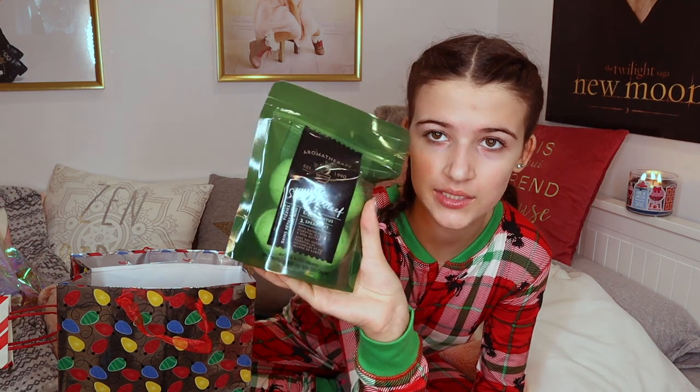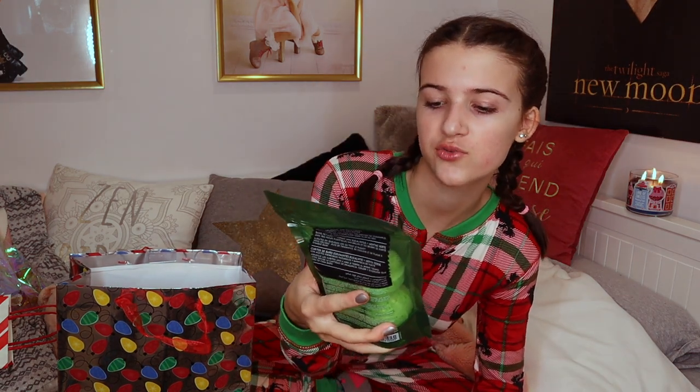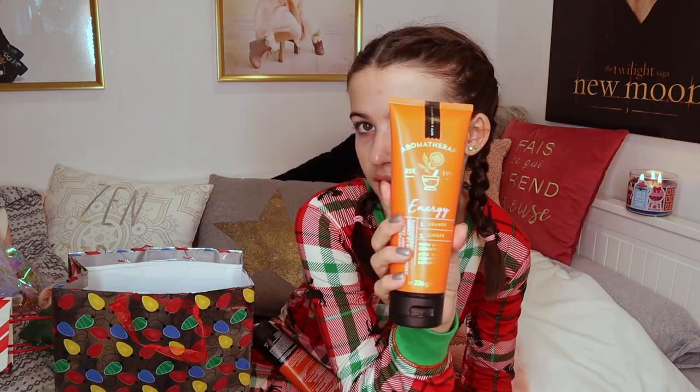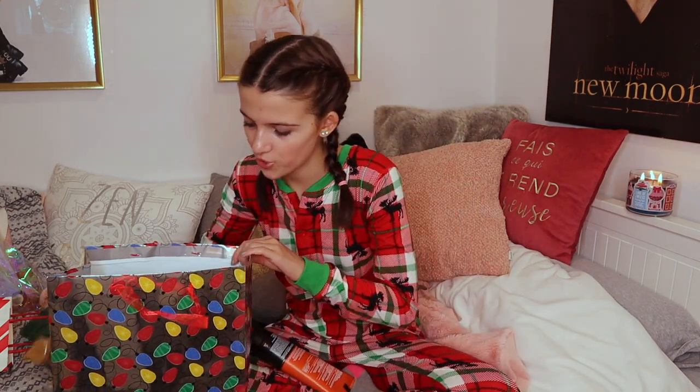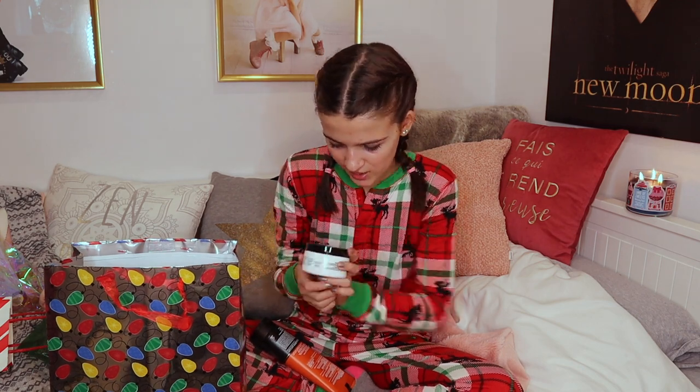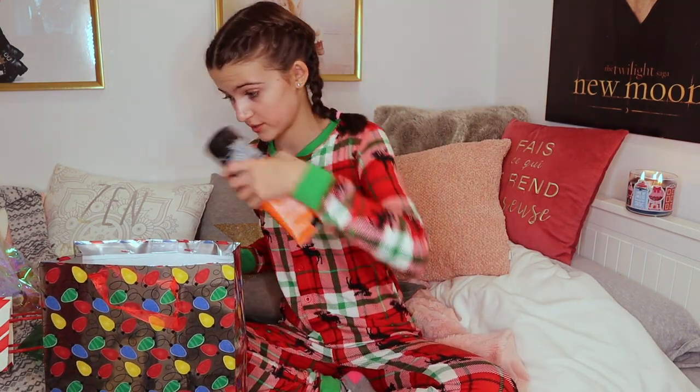Got the mini Winter Candy Apple Shower Gel. Warm Vanilla mist perfume. Got the Aromatherapy bath bombs, and this is stress relief, eucalyptus, and spearmint. I got more Aromatherapy. This is the energy. I got the body wash and the lotion. Then I got Winter Candy Apple, and this is a foaming hand soap. And then I got this 60-second manicure hand scrub. Didn't even know Bath & Body Works made this.